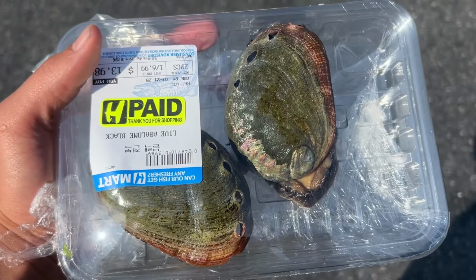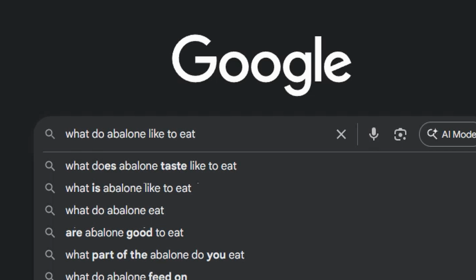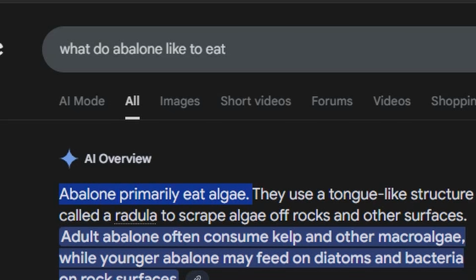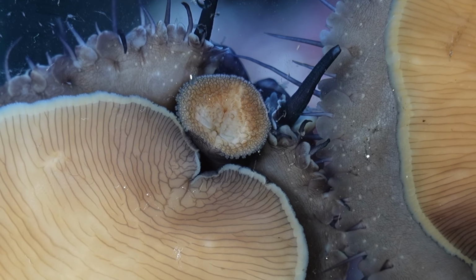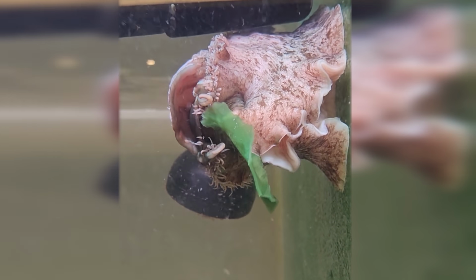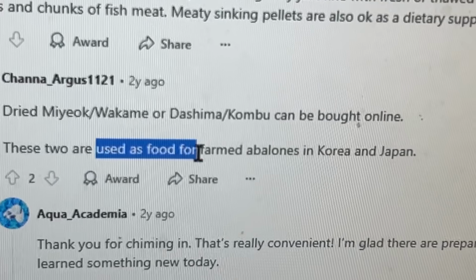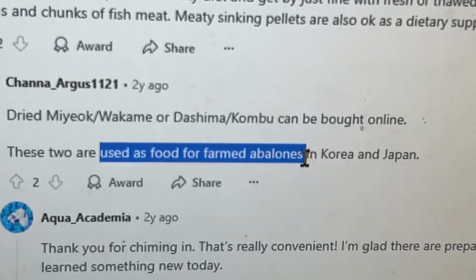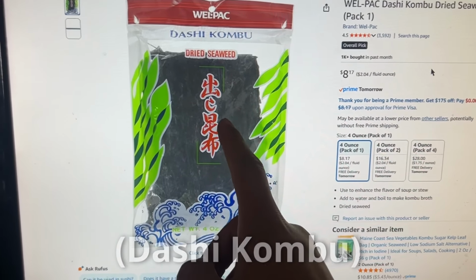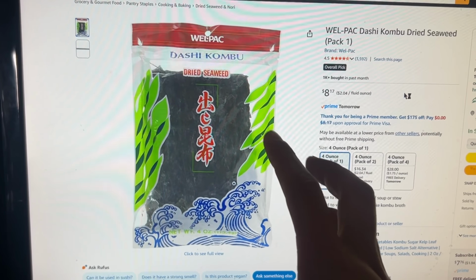The thing is, when you purchase an animal from the grocery store, you don't know how long it's been since they've eaten food. But I had to do research on their favorite food, but it was just regular kelp. And I didn't necessarily know how to exactly feed them, but I found this video on Reddit of someone else's pet abalone eating a piece of kelp. So I searched on Reddit to see what kind of kelp that they like. And apparently they farm abalones in Korea with this seaweed. So this is dried seaweed. This is what it looks like. Here's some pictures. So I'm gonna get a pack of this so we can feed our abalone.